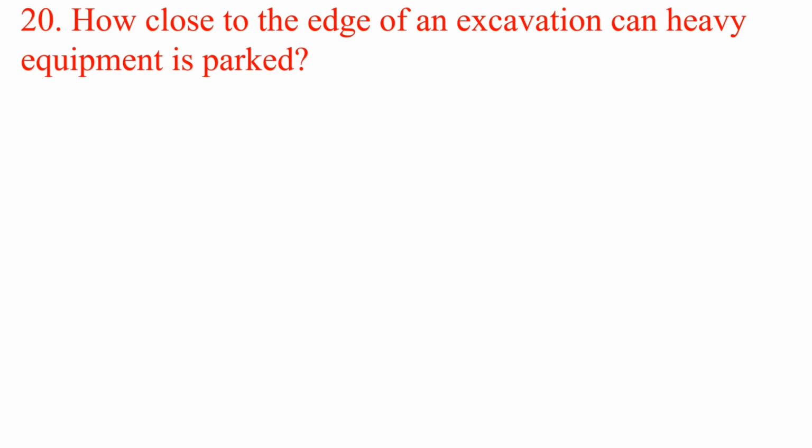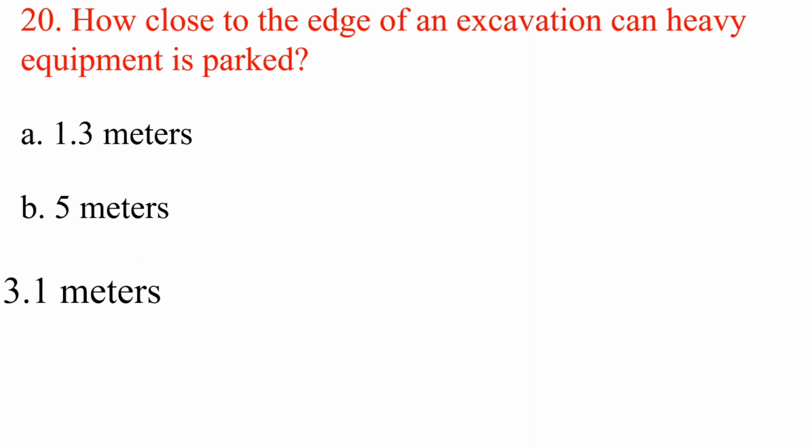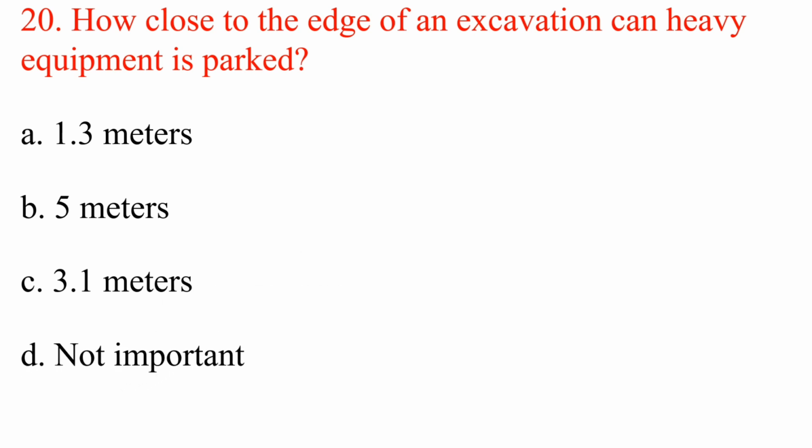Question 20. How close to the edge of an excavation can heavy equipment be parked? A. 1.3 meters. B. 5 meters. C. 3.1 meters. D. Not important. Answer. C. 3.1 meters.